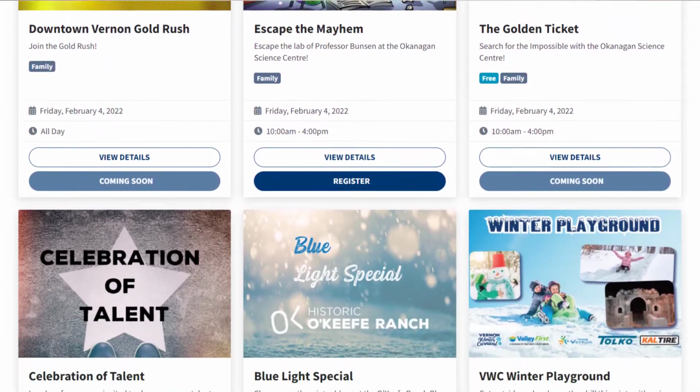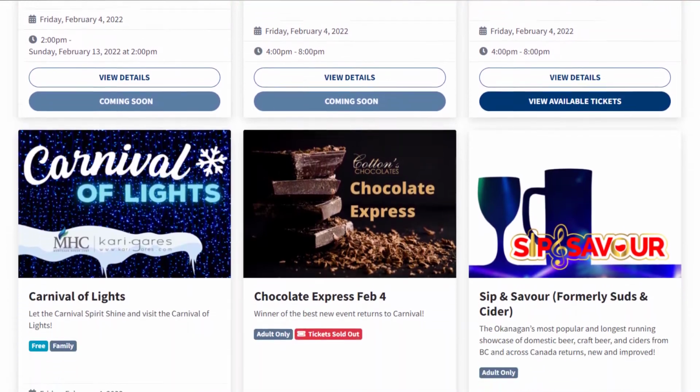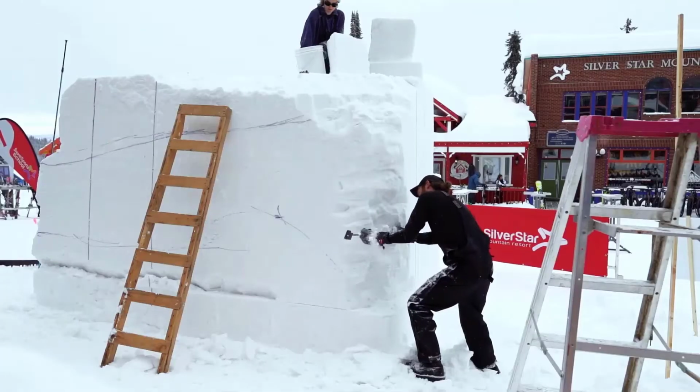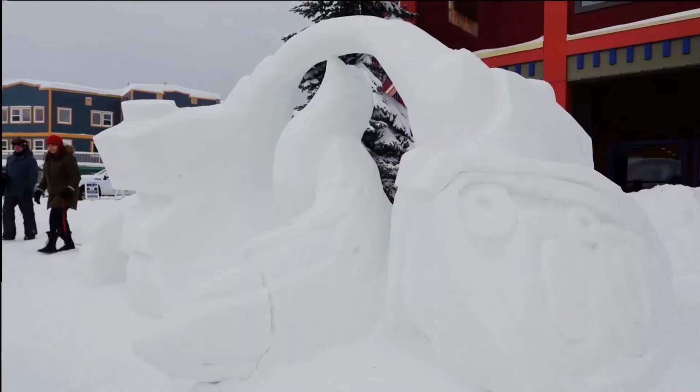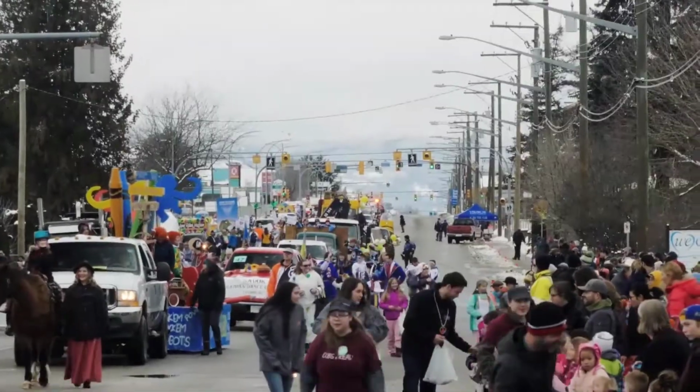There's live music and skiing, snowshoeing, curling, beer and wine tastings, amazing food, which are just some of the features of the Winter Carnival. Some of the really special events that they have: the Hot Air Balloon Festival, the BC Championship Snow Sculpture Competition up at Silver Star, and of course, Jopo House. Jopo is the Winter Carnival kind of mascot, I guess. And of course, the Winter Carnival Parade, which is the Okanagan's only winter parade, and it happens right here in downtown Vernon.